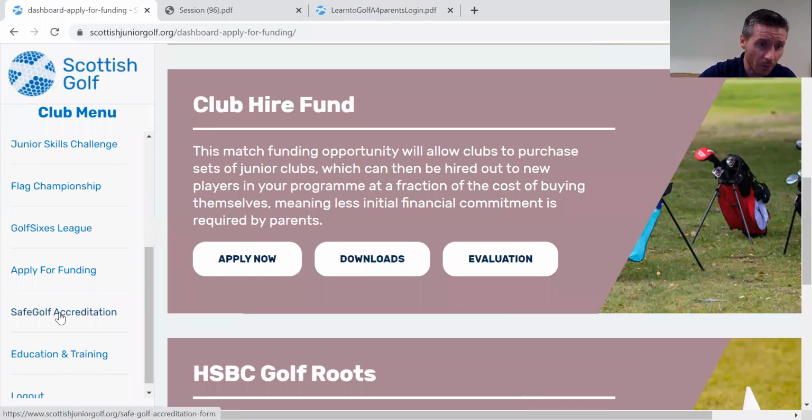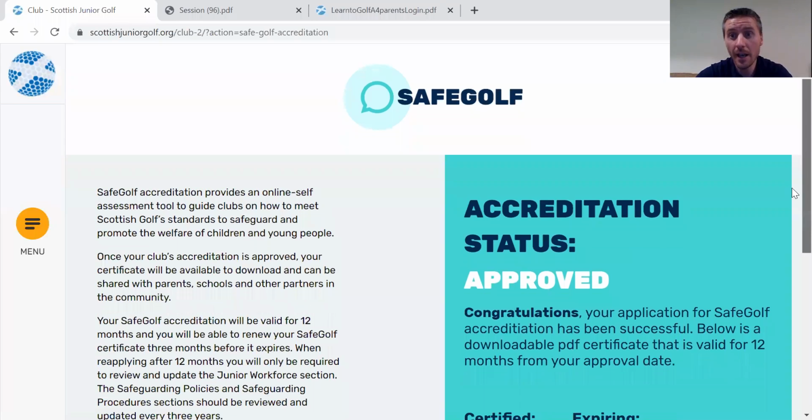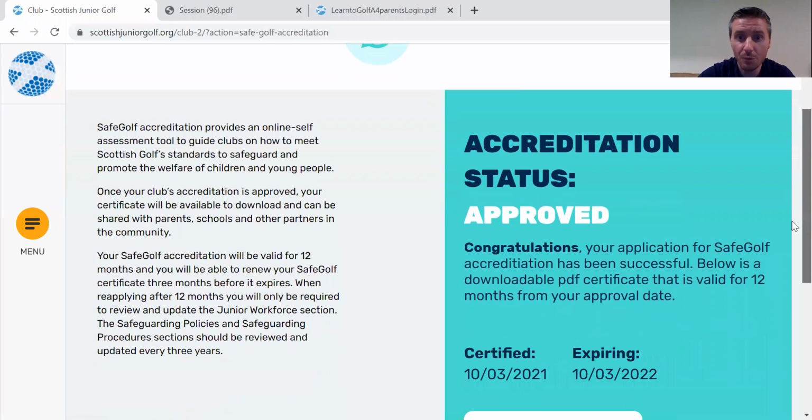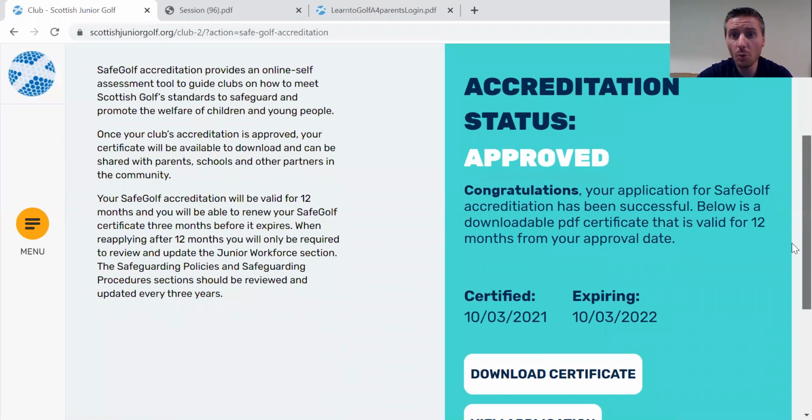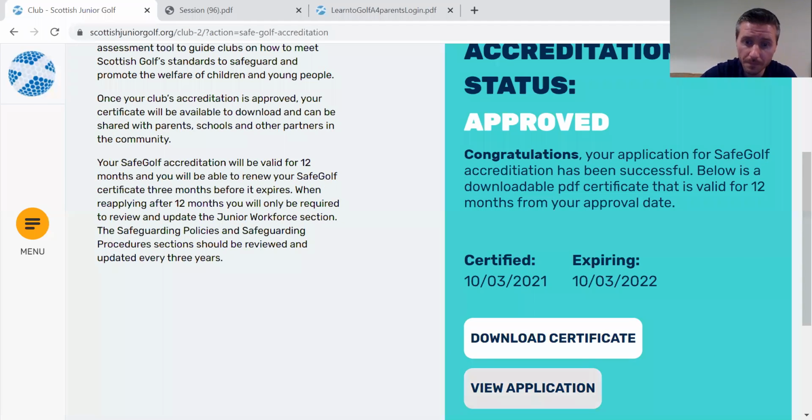Moving down the list, I'm going to take a quick look at the Safe Golf accreditation. And you can see in my account that I've set up here that my accreditation has been approved. So you'll work your way through your accreditation. Once you're approved, you'll have a certified expiry date. And you can also download a certificate from your account as well.